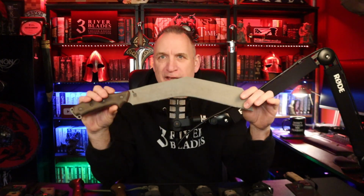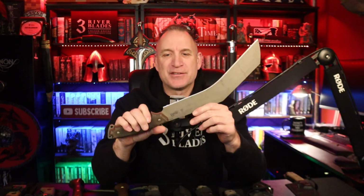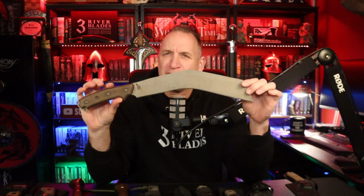Again, very large handle, which is very, very comfortable. If you watch the video where I test this, I actually wound up bending it, and I bent it back. So if you're interested in a very large crooked knife, it works very well.